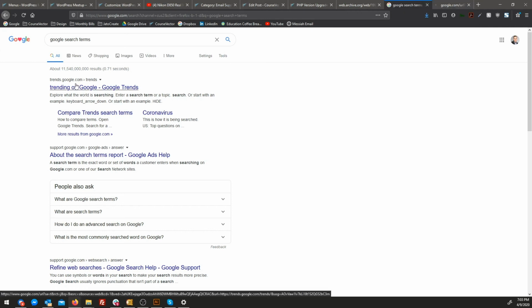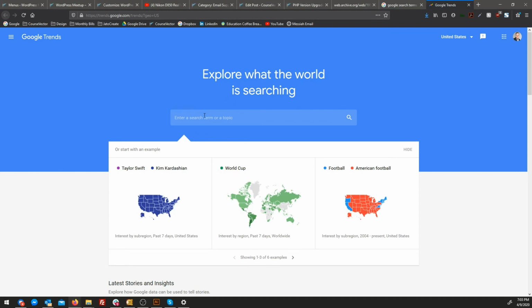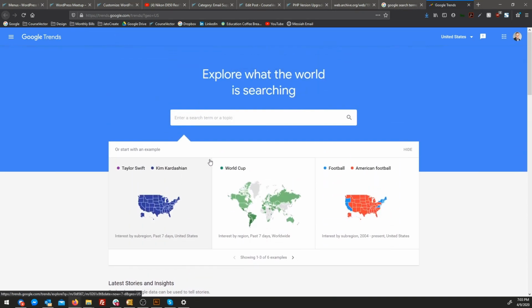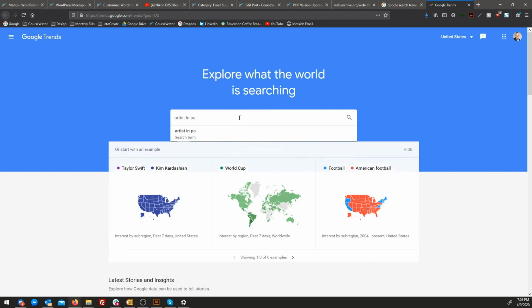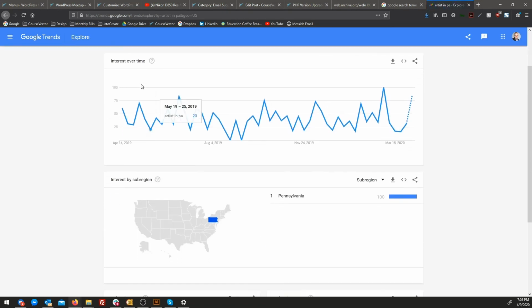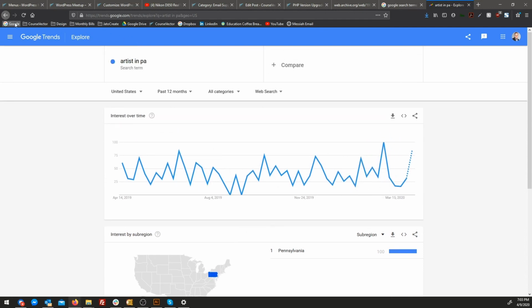So this is a great tool to use to find out what people are searching for. So obviously, right, Google Trends. Okay. Google Trends, and you can. And it'll tell you how many people search for artists in PA over time. Not too many. This is a great way to do it.